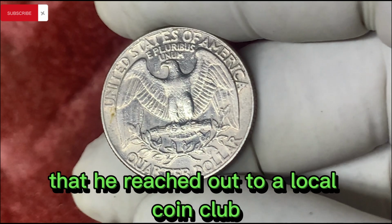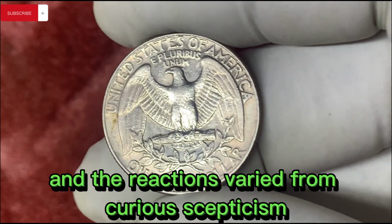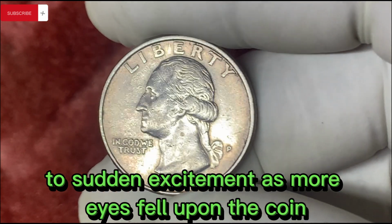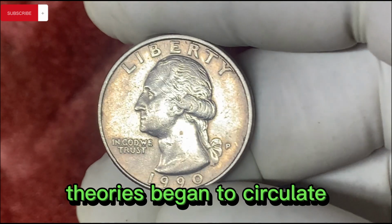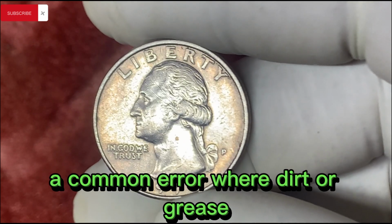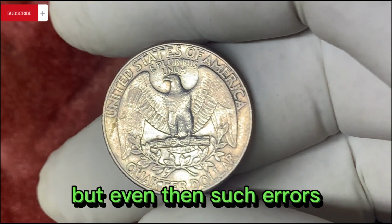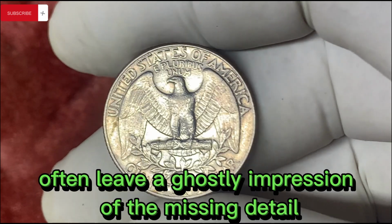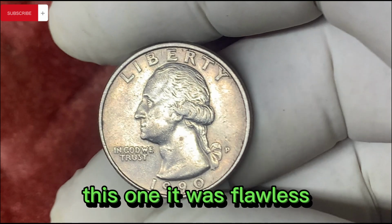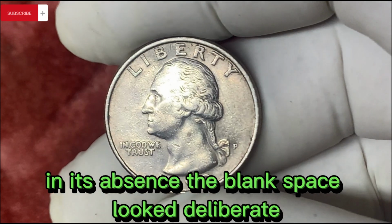He reached out to a local coin club, shared his find, and the reactions varied from curious skepticism to sudden excitement. As more eyes fell upon the coin, theories began to circulate. A filled die, perhaps, a common error where dirt or grease prevents part of the design from appearing. But even then, such errors often leave a ghostly impression of the missing detail. This one? It was flawless in its absence. The blank space looked deliberate.